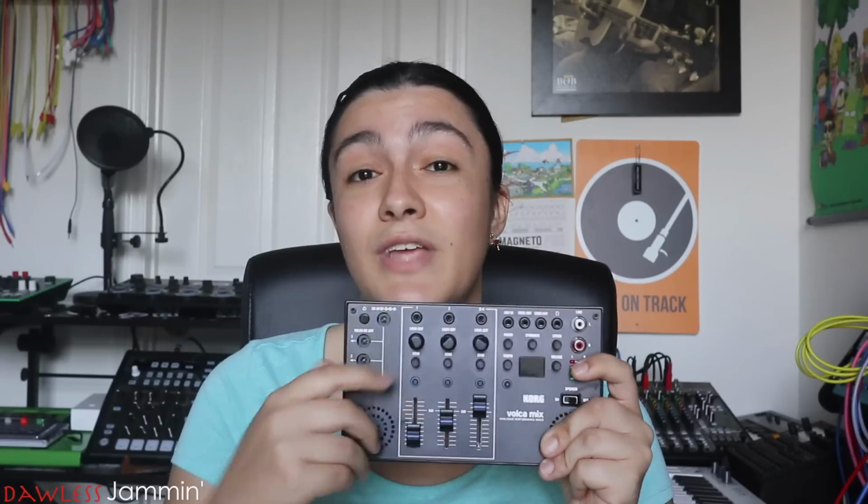The Korg Volca Mix, on the other hand, is going to be my go-to live performance mixer. I wouldn't recommend using this mixer as your main mixer for live gigs because all you really have control over is volume. With the Korg Volca Mix, you get faders, you get mute buttons for each channel, you get 2 mono inputs, 1 stereo input, you get an aux, which means you can use effect pedals, and there's an aux knob for each channel, which lets you choose how much of the effect you want to send.